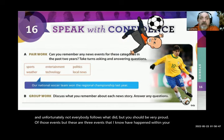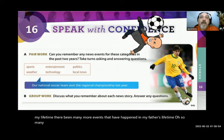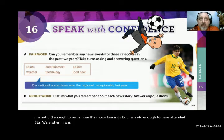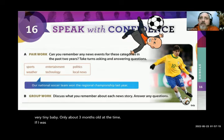In my lifetime, there have been many more events. In my father's lifetime, oh, so many more. I'm not old enough to remember the moon landings, but I am old enough to have attended Star Wars when it was released. Now, I don't remember it because my mom told me I was a very tiny baby. I was only about 3 months old at the time, but I was there. Didn't remember the movie. Didn't know it till many years later, but I was there.